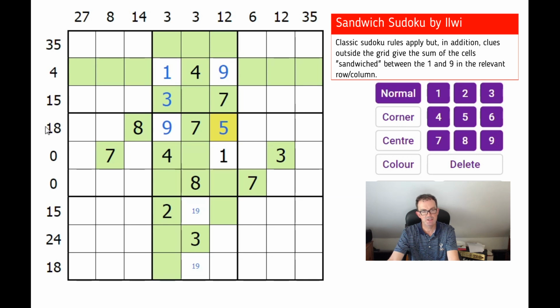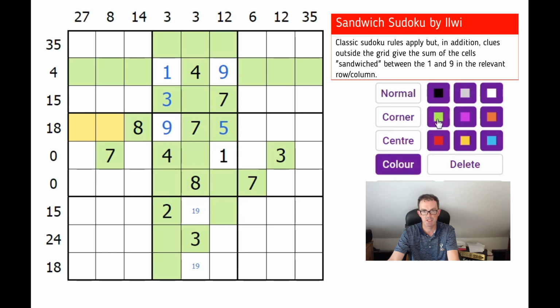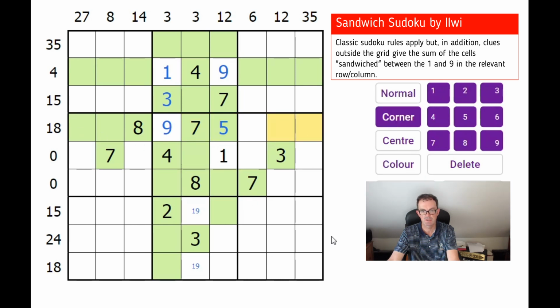Now let's have a look at this 18 sum in row 4 and think about how that might work. Is it possible that this is a 1? If this is a 1, the implication is these two squares would have to sum up to 18, which is clearly not possible. So actually both of these squares must be green, and the 18 is going to have to be with a 1 in one of these squares here. Well, it can't be here because that's going to make the total 12 and we need it to be 18. So the 1 is in one of those two squares. So I'd highlight that in this way.